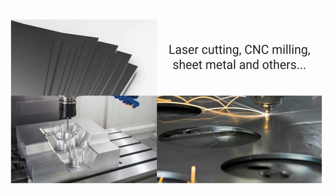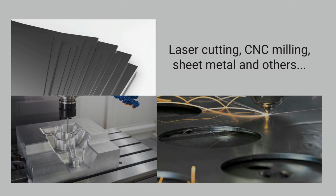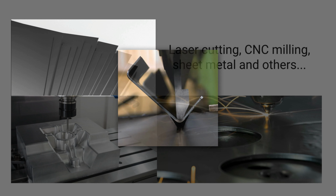We have then CNC milling, where we take a block of a material, usually aluminium, and then we remove the material that we do not want so that we are left with the part desired. And again, this is something with quite low startup cost. And then finally, also I want to mention sheet metal, which is where we take laser cut sheets and then we bend them like origami into the products that we want.